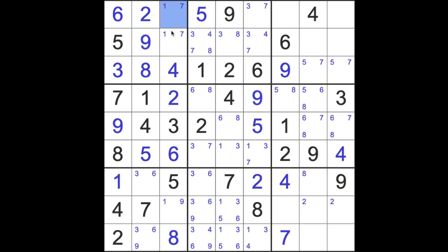Now we got one seven here. This has got to be a nine down here now. And so we can remove candidate nine there. And we can place nine in this square because obviously it can't go there. Nine is actually a completed number now. Now this says 3 6, this says 3 6, so this has to be an 8, can't be anything else. And now we can remove candidate 8 there.